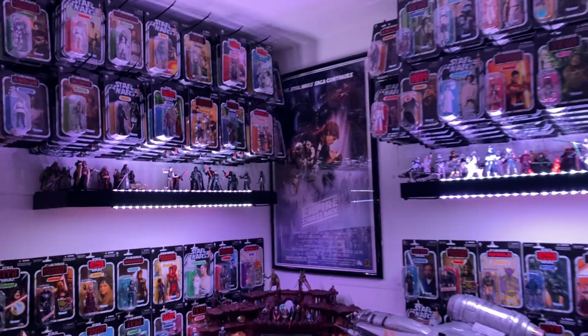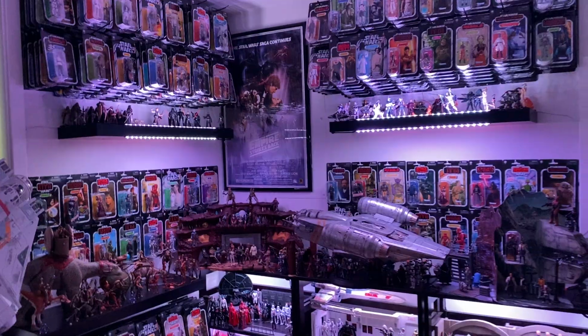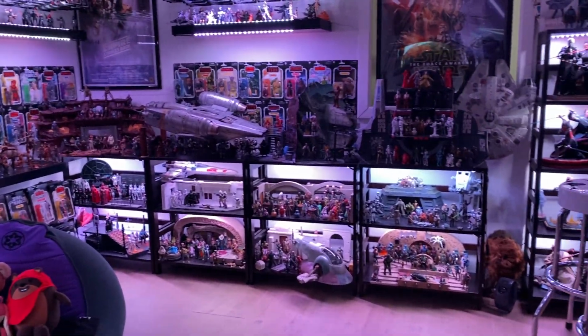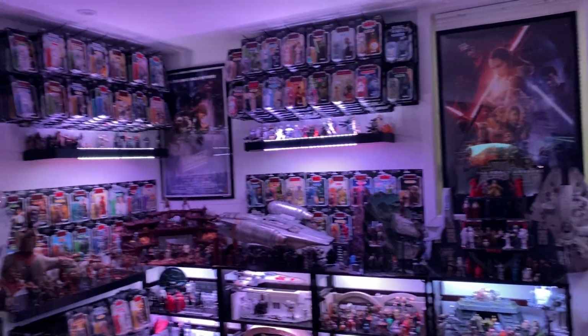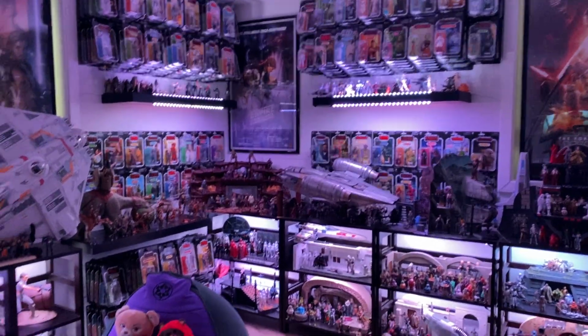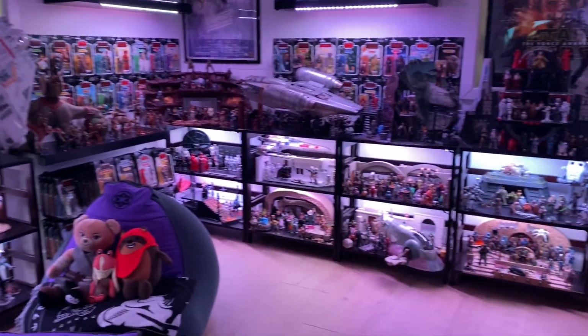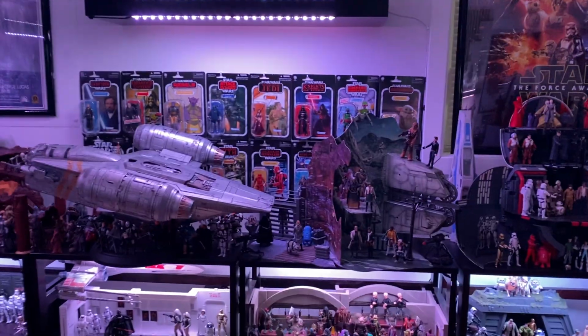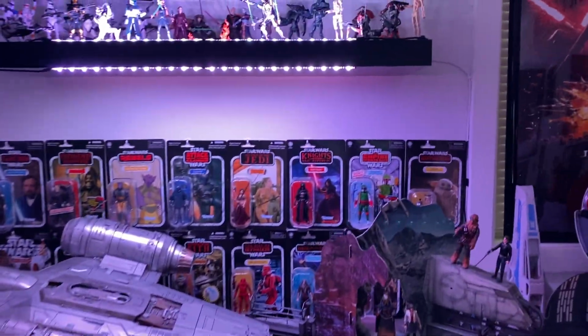So again, we can keep growing. As everybody knows, 3 3/4 figures. I like to collect a lot of things, but that's my bread and butter. Those are my favorite things to collect. Those figures, that line, just the iconic card backs, the versatility of what you can do with them loose. So good. Again, we owe action figure collecting as we know it to these figures.